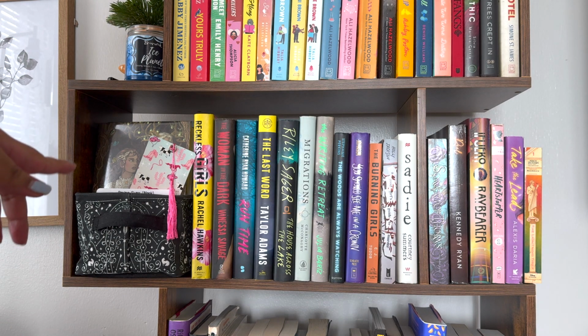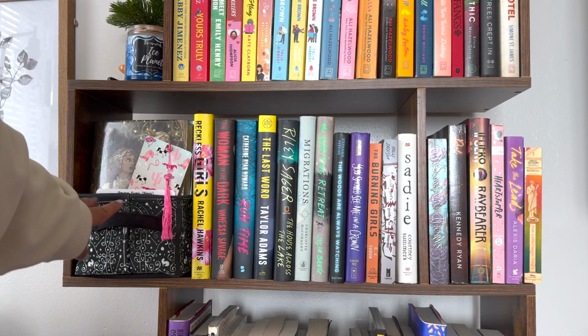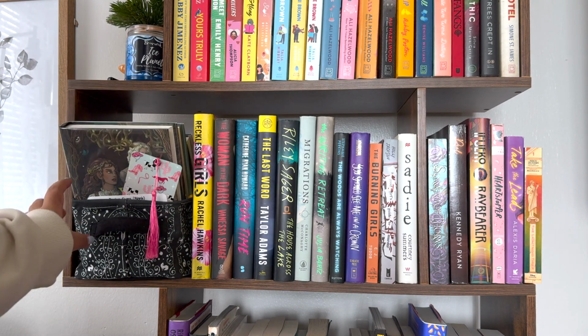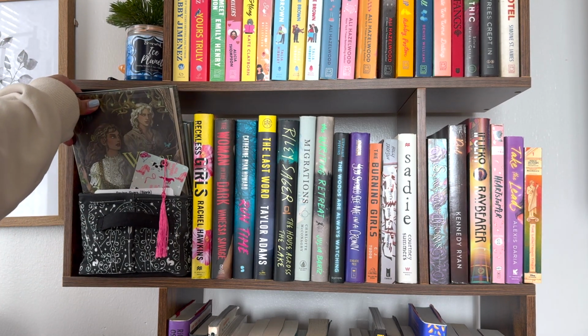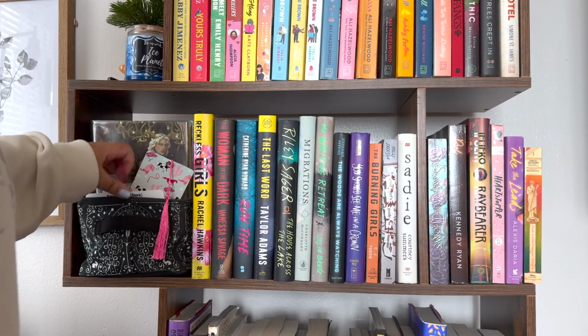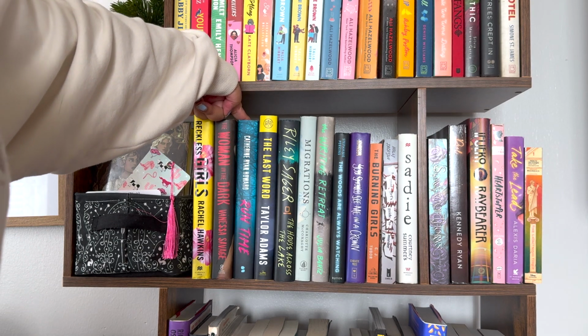Definitely stands out. But this basket is the basket of my library books. So any physical library book that I have checked out goes into this basket. I currently have 3. I have Where the Dark Stands Still. Actually, I have 4. So a few books in there. Runtime by Catherine Ryan Howard, which I really, really enjoyed. I thought it was a lot of fun.